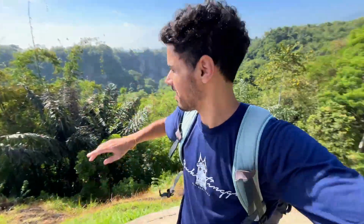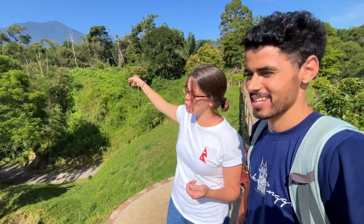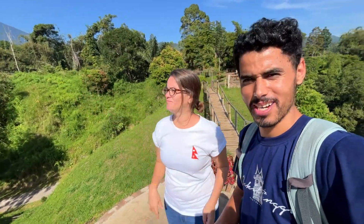And just behind us is Marapi. This is the Marapi volcano, guys, the volcano that erupted a couple of months ago, where a couple of climbers died. This volcano erupts almost every day. It's a very active volcano, the most active in Sumatra. And this is another inactive volcano, Mount Singgalan.